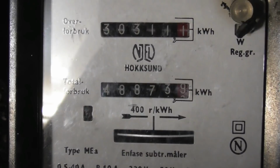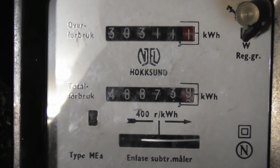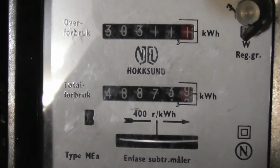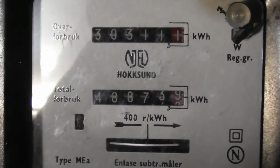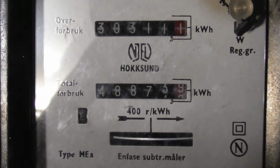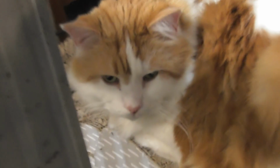The motor is now on Überverbrauch. 30311.1 is the excess. On the total verbrauch, 488739. There it is while the cat is supervising.